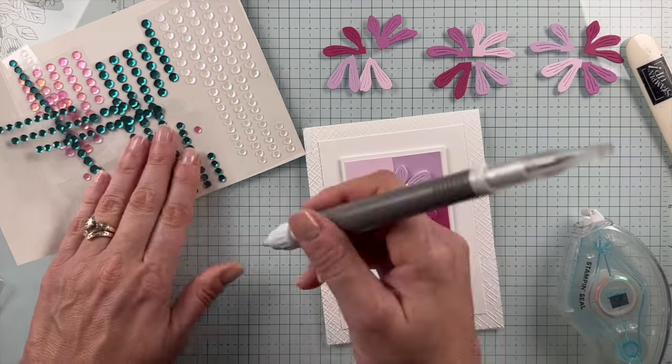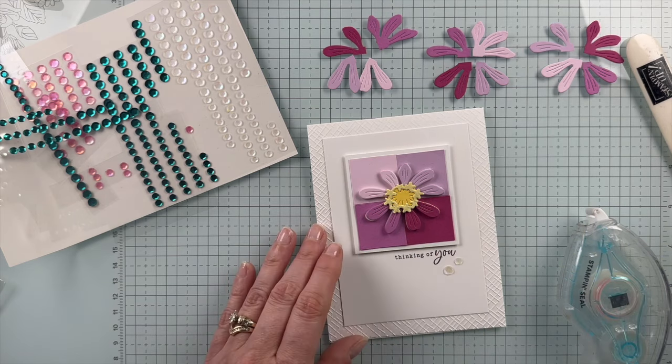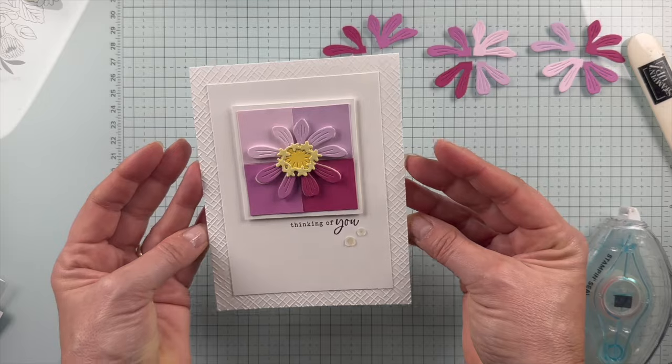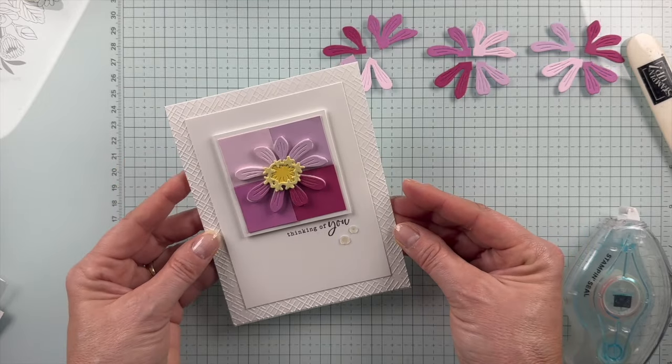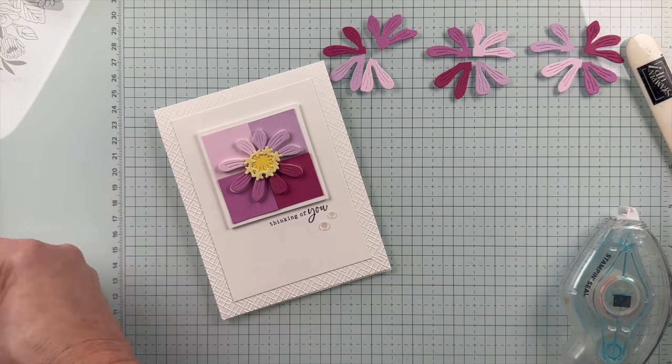Here we go. We're going to put one there. And then we're going to put a second one right there. So isn't that fun? It's simple. It's beautiful. A white card with a pop of color. Too, too fun. And then for the card inside, I kept it really simple.